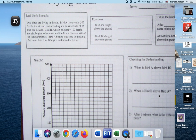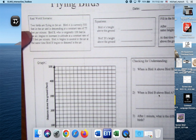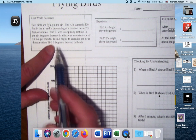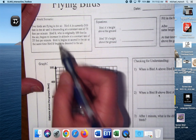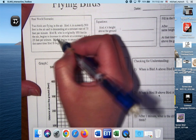I think there's a typo, but it doesn't seem to have affected any of your equations. The last sentence I don't think is correct. So bird A is 500 feet and descending. Bird B is originally 100 feet and ascending. And then it says bird A is ascending, which is not right; this should be B and then A. It's okay. Go ahead and just cross this out.